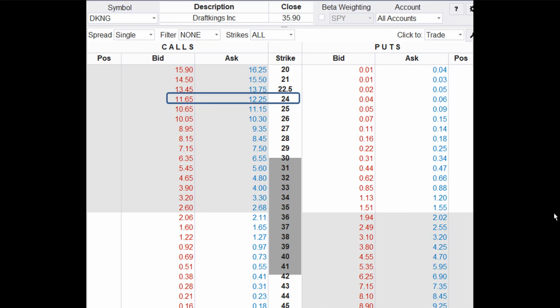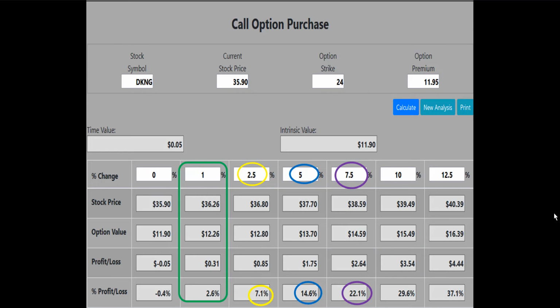The bid-ask spread for the 24 call is 11.65 to 12.25. We try to enter at the midpoint, so we'll use 11.95 as the buy price. The 24 call works. If the DKNG stock price is up 1%, the 24 call will make a 2.6%, or $31, profit. That's better than break even, so the 24 call is the one we'll buy.